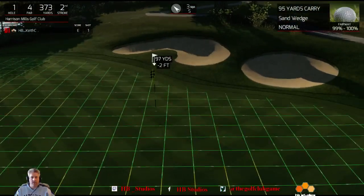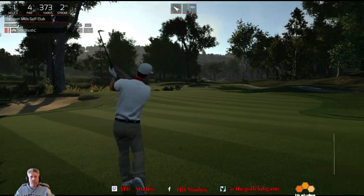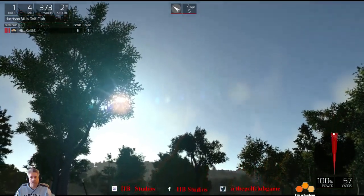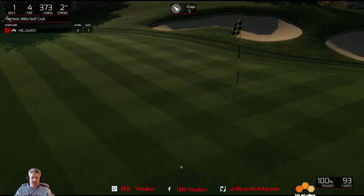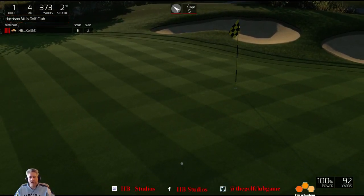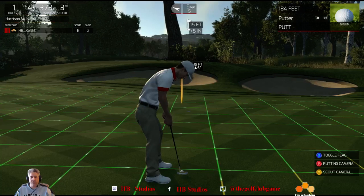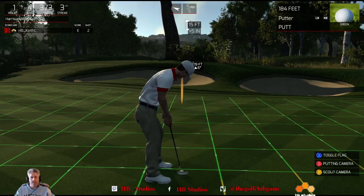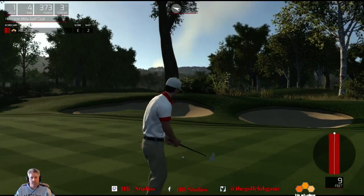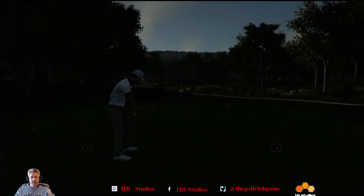Alright, and come in. 95, I'll loft her up just a touch. Hang on, ball. Don't spin back. Alright. Not the worst in the world there. We got the uphill putt, which is what you want. Green speed 184, so just a quick click below top speed. Did I hit it? I did. There we go. Alright, moving on.